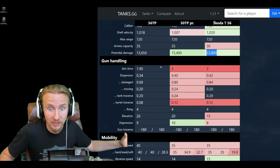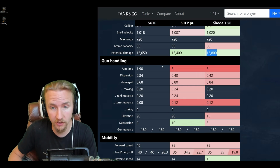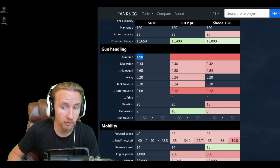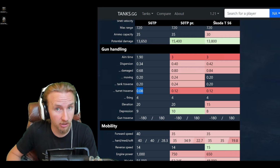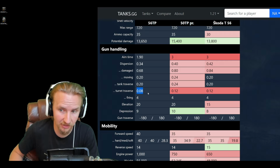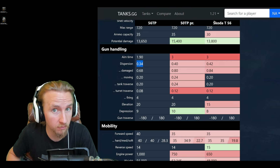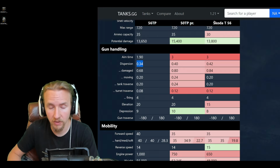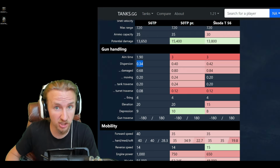However, look at this gun handling. This is great news for this 122mm. Amazing aim time of 1.9 seconds. Really good gun handling as well, with a turret reverse dispersion being 0.08, meaning you don't really need to use vertical stabilizers on this tank, and amazing accuracy of 0.34, which makes this thing very consistent, even at sniping for a relatively large caliber heavy tank.